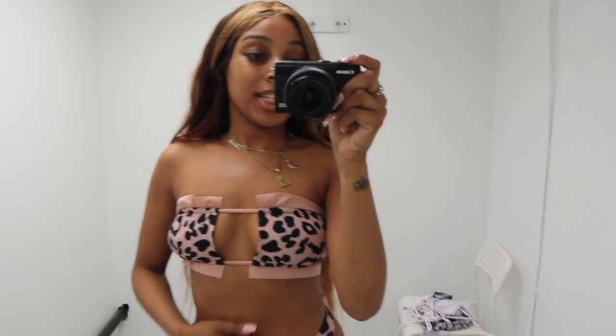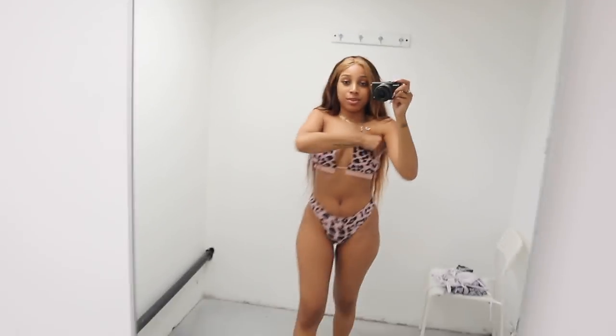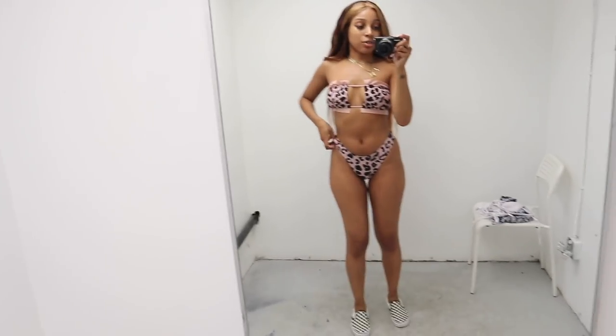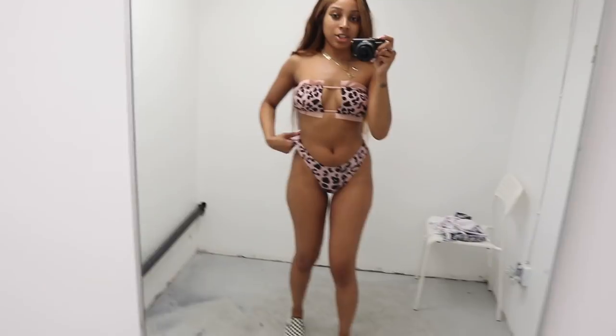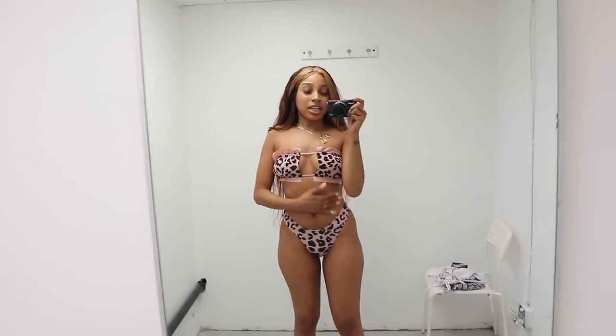Okay, so here's the next one. I did not expect to like it this much. It's beautiful, it fits perfectly. I was actually planning on giving it away to someone, but it fits really nice. It fits exactly how I imagined it, and the bottoms fit perfectly. This is a size small.